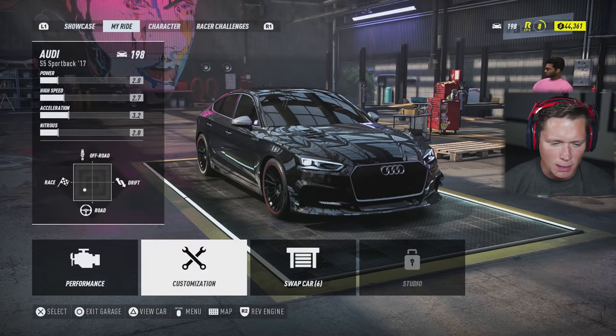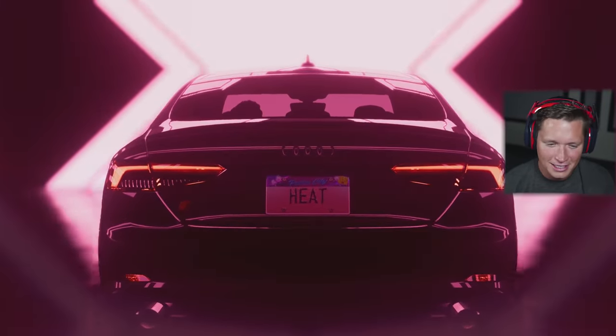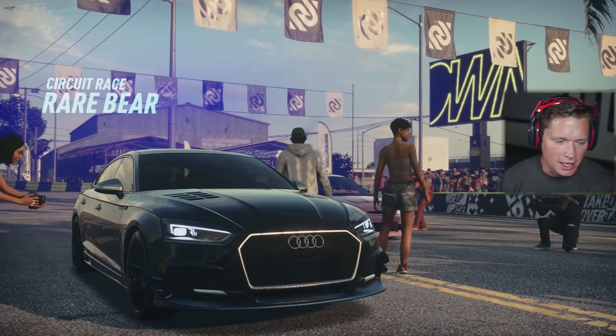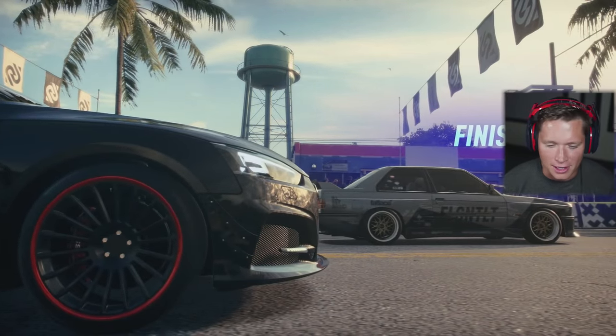Gonna take it to a couple of day races, I think, to start things off. Make a little bit of money back. And then we're gonna take the Knight Rider Underground. I mean, this is gonna be a pretty easy one. I think it's a recommended level 160, and we're at 200 because we're getting ready for these next story missions.